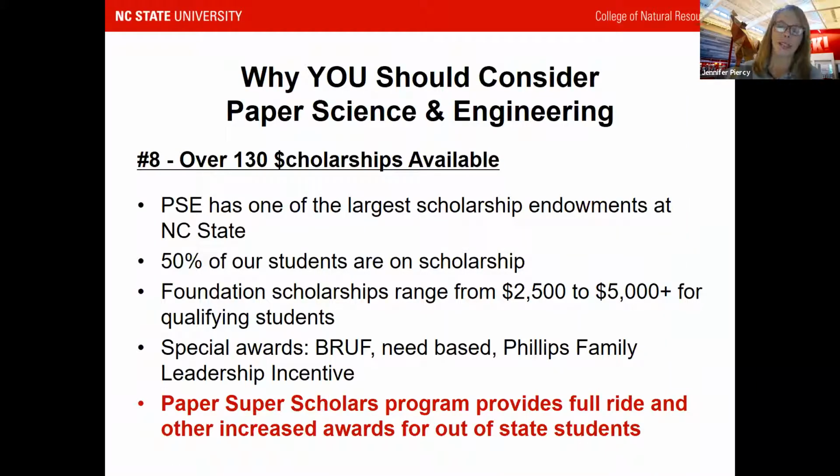And then finally, we do offer a great many scholarships. So when our program was set up, the industry committed to support our program with alumni support, industry support, gifts of money, gifts of equipment, hiring our students, but also a large endowment so that we could have scholarship money to attract high achieving students, high school students who are thinking about engineering.